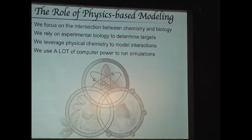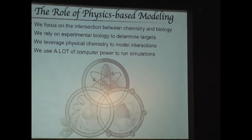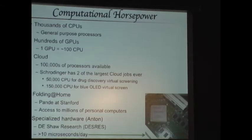Like I mentioned before, my background is physical chemistry, and that's what we're doing on computers now. We're studying how all these atoms and molecules interact, what their energies are, etc., using basic rules of physics to simulate them on computers. So we focus on the intersection between chemistry and biology. We rely on experimental biology to determine targets, so we can't simulate a cell, for example, to figure out what's important. We work with a lot of collaborators to figure out what's important. We leverage a lot of physical chemistry to model the interactions, and we use a lot of computers to try to understand what's going on here.